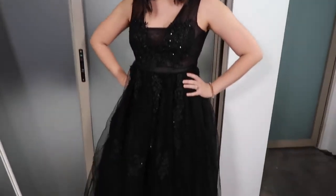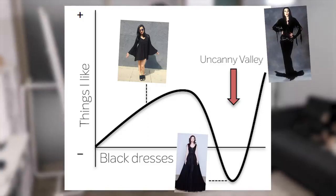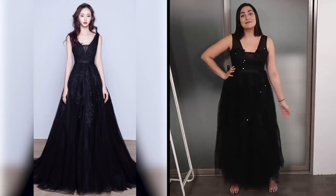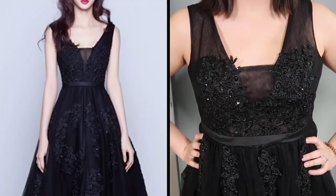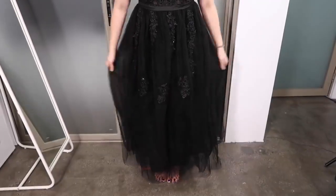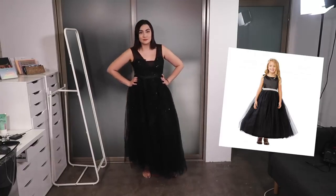Okay, so this is the black dress on. Now, I would say that this dress is kind of residing in the uncanny valley for me. It's not horrible, but it's not awesome. I think that in the photos on Wish, the waist of the dress seemed a bit lower, and on me it's hitting right under the boobs, a little bit higher than my natural waist. So it's sort of like a little girl's dress where they just hit you at the rib cage because you don't really have a waist yet.